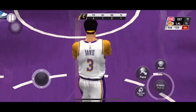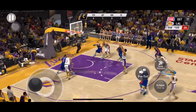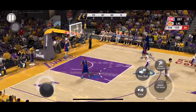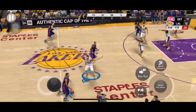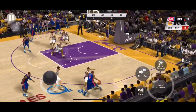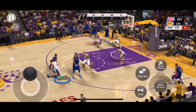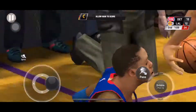And that one falls for Davis. And the Pistons making a change here. And both free throws good for Davis. And we're now a little over 2.5 minutes into the second quarter. Pass to Jackson. A finger roll finish at the bucket.